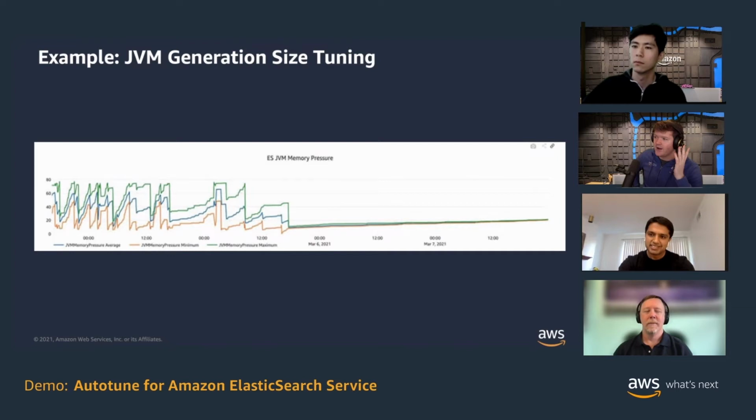So I just want to make sure that I understand this very, very particularly. When we look at this Elasticsearch JVM memory pressure graph over time, there was not a hardware scale up event, right? There was not, hey, let's move to a bigger instance. This was all entirely auto tuning of the application configuration without application downtime, for example, right?